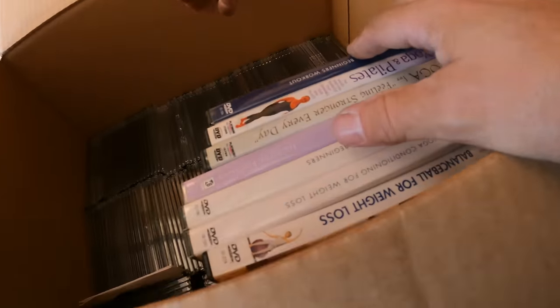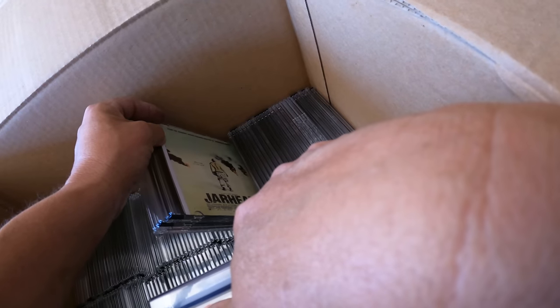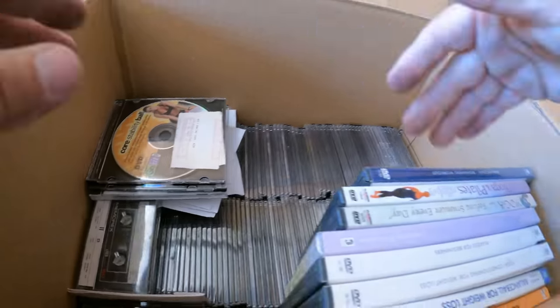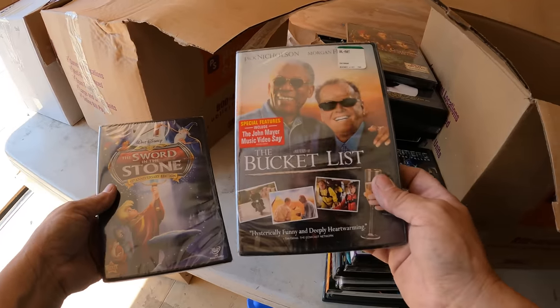Okay, what's all this then? Wow, these are all burned movies, bootleg movies. Look at them all. Holy smokes. There's tons of them. All right, let's go in the stockpile. The Pilates stuff, I don't think that goes anywhere. It goes in the stockpile. Two more brand new ones. Sword in the Stone and Bucket List.